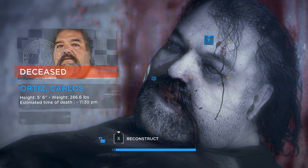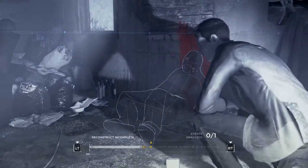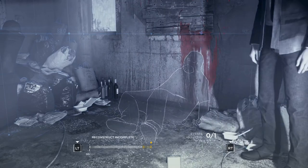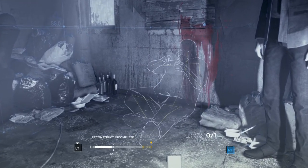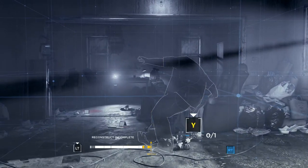All right, so deceased: Ortiz Carlos, 5'6", weighing 286.6 pounds. Estimated time of death 11:30 p.m. Let's reconstruct this crime scene here and see what happened. Let's go back all the way from the beginning.